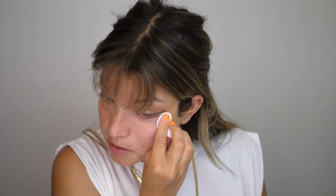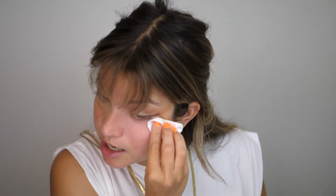I'm gonna move on to skin now, and so the reason we do the eyes first is so that we can clean up the skin underneath the eyes once we go into our complexion. So I'm just gonna take a little cotton round and some micellar water, and I'm just gonna come in underneath here and just clean up everything so that we're working with a super fresh base.